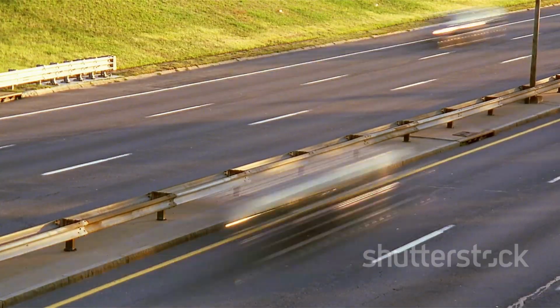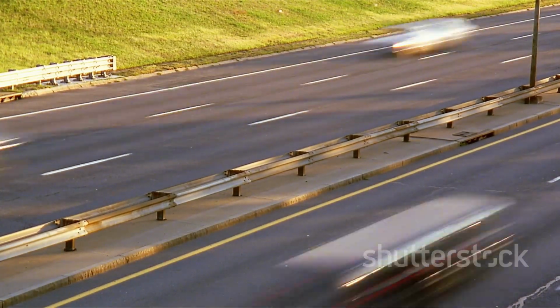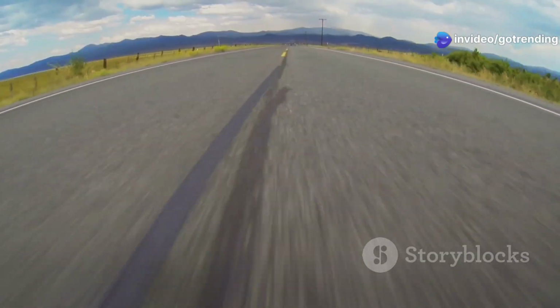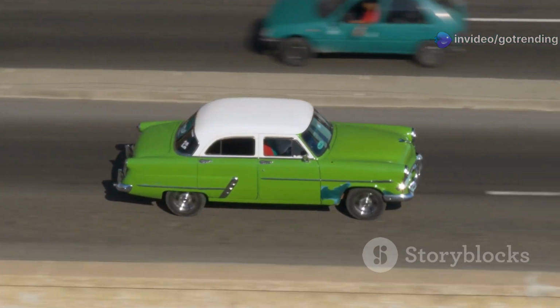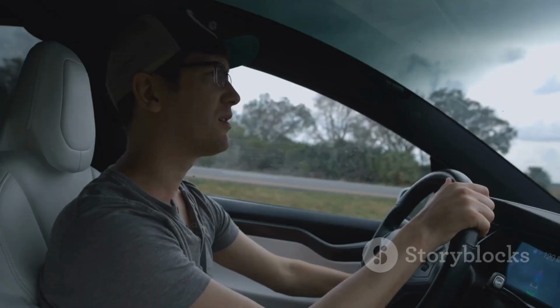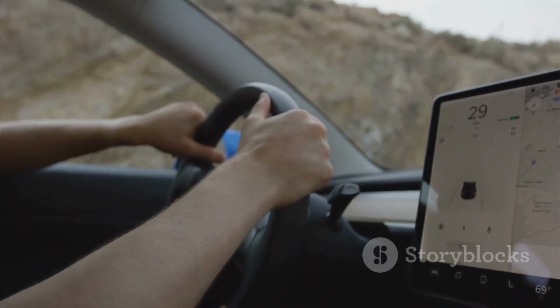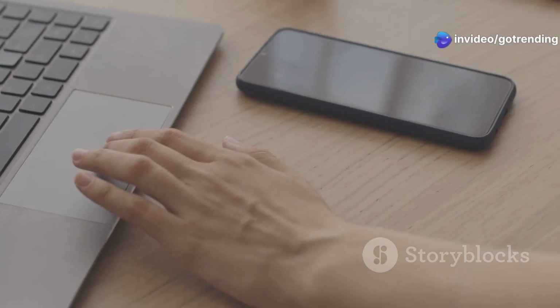Get ready to be amazed by the incredible range of speeds these vehicles can achieve. I think we've certainly covered that spectrum today, from the utterly pedestrian to the frankly terrifying. So what did you think? Which end of the speed spectrum tickles your fancy? Are you a slow and steady wins the race type? Or do you believe that if you're not living on the edge, you're taking up too much room? Let us know in the comments.